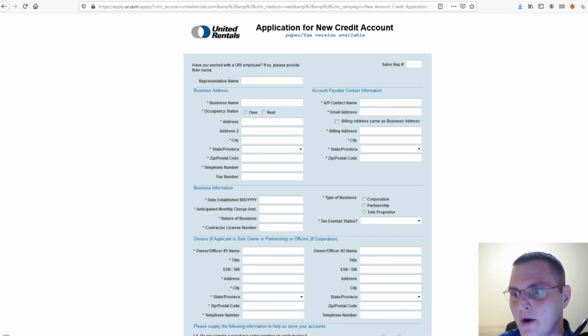They report to Equifax Business, just so you know. So this one may be good if you don't have very many accounts reporting on your Equifax Business. So that's United Rentals.